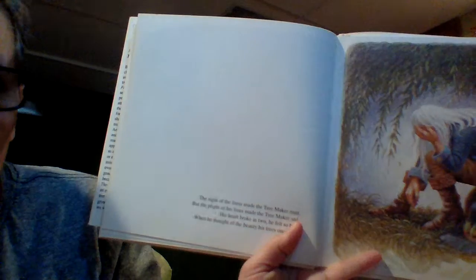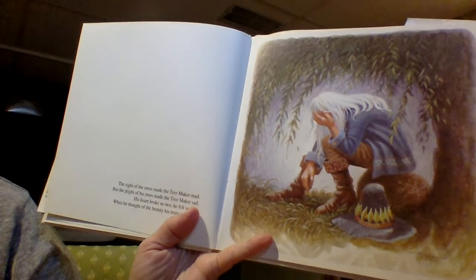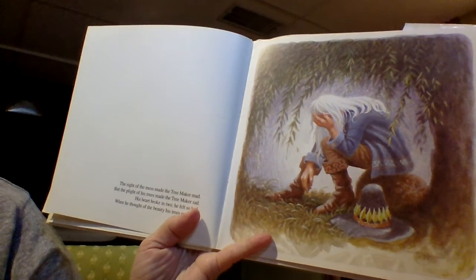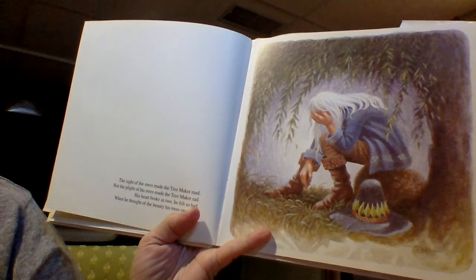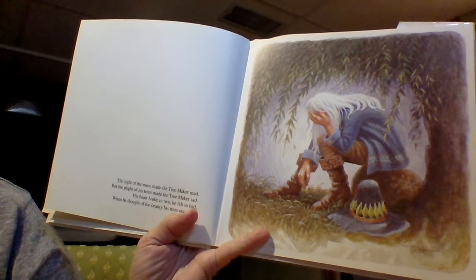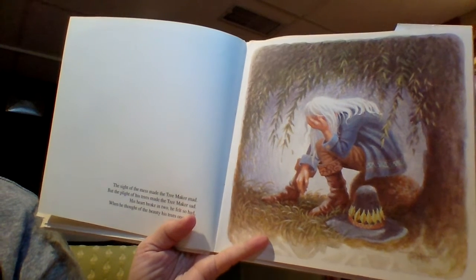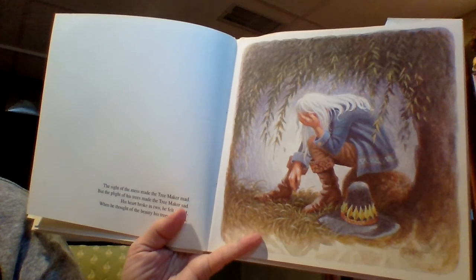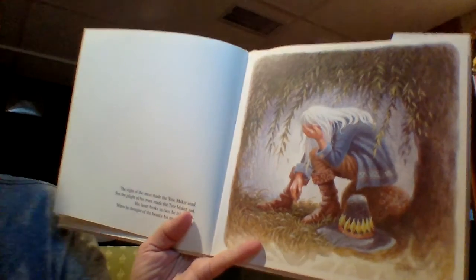The sight of the mess made the tree maker mad, but the plight of his trees made the tree maker sad. His heart broke in two, he felt so bad when he thought of the beauty his trees once had. He was very sad and mad that the trees would behave like that. What do you think he'll do?